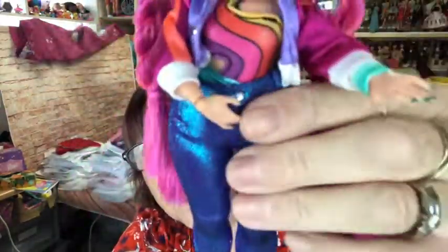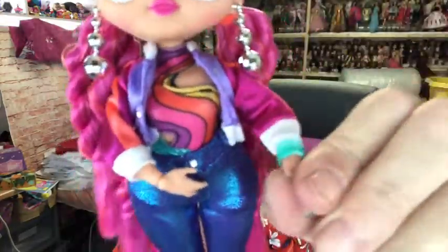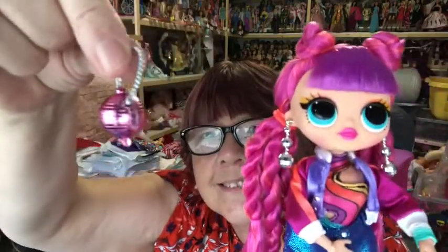There's her jacket, her jeans. I actually put her jeans on over her shorts because I don't want to lose her shorts. Her skates went on really easily. Her bracelet is on there. She's just lovely. I'm so thrilled with her. And then here is her little bag. Love it. So that is the wonderful roller chick.